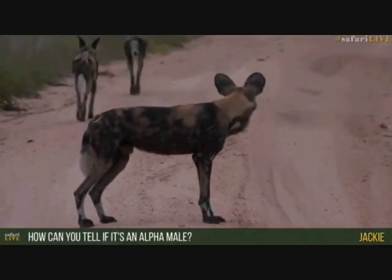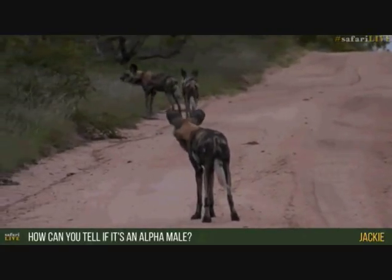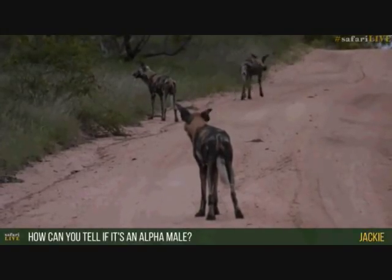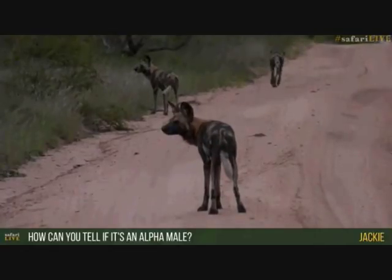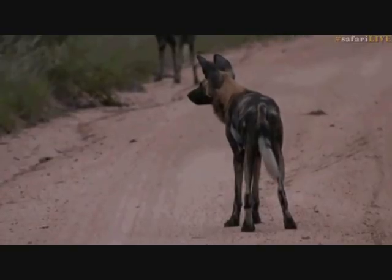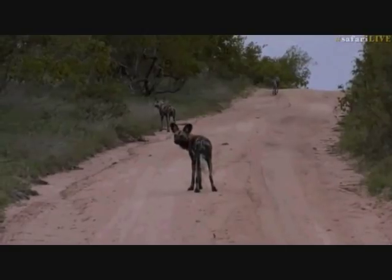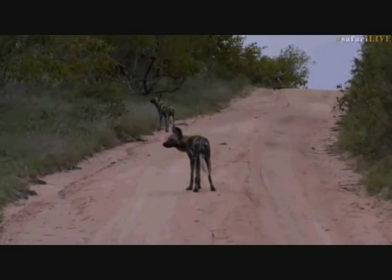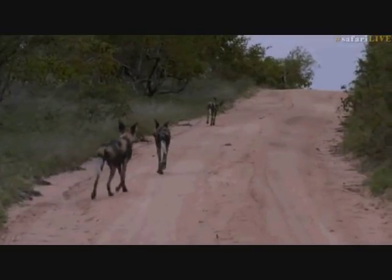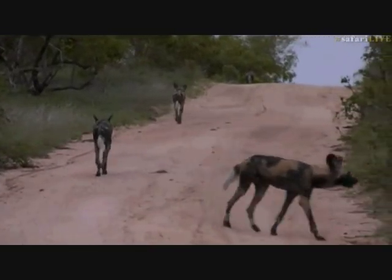Jackie asking the question, how can you tell if it's an alpha male? Well, you will see, it is quite similar to that of domestic dogs. When they show subordination, it's a lot of putting the ears back, being lower than the other animal, and that's where you've got to watch quite carefully. In this group, we do know that there's one male with the collar on, so it's given it away a little bit. But if you watch them for an extended period of time and you watch the subordination between the groups, you'll start to see that obviously the alpha male won't show subordination to any of them.